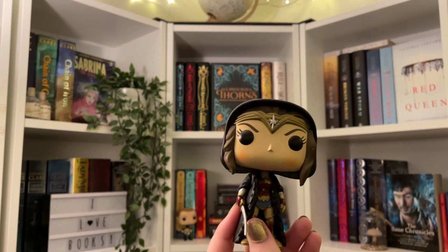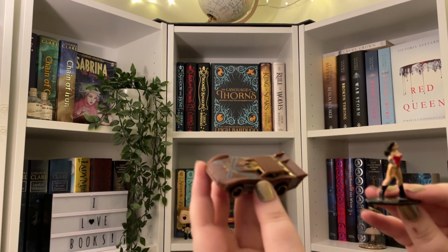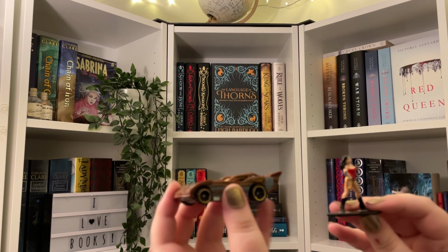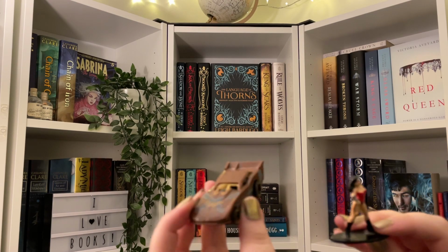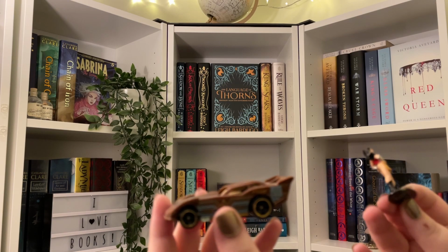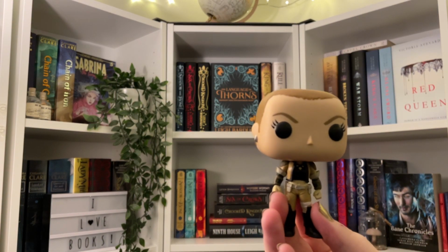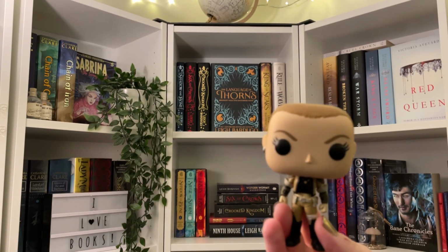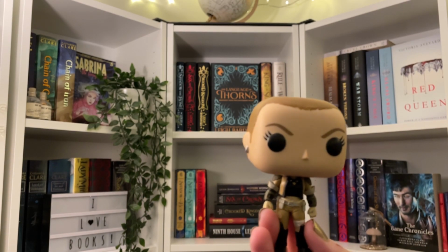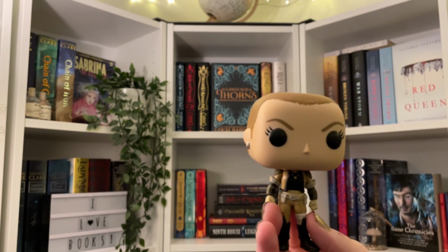On my second Leigh Bardugo shelf I have some interesting trinkets. I have a Wonder Woman pop vinyl and another couple of Wonder Woman memorabilia. That's because Leigh Bardugo did write a kind of fan fiction of Wonder Woman, and I really loved it, so they kind of fit on this shelf even though they're not strictly Leigh Bardugo related. She did write a Wonder Woman book. I also have a pop vinyl of Negasonic Teenage Warhead from Deadpool. She doesn't really belong here, but she kind of fits with Wonder Woman in the superhero universe, so that's why she's here.